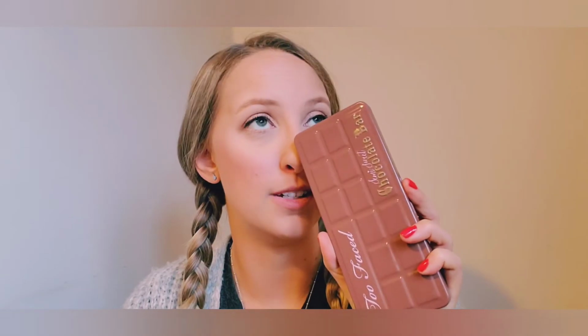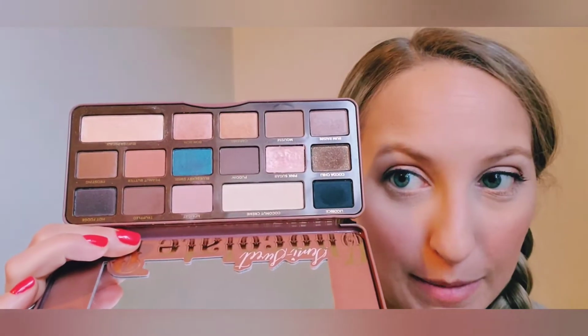I think I got this when I was, I want to say 18 or something like that. And I was not sure if the regular chocolate bar was my oldest, but then I was thinking, well, I actually think that the Too Faced Bonbons palette was my oldest that I currently haven't used. And then I really do think, and I finally figured out that it was a semi-sweet. So I love this palette. It doesn't look like I've used a whole lot in it, but trust me, I have.